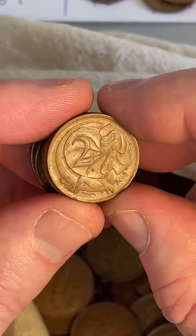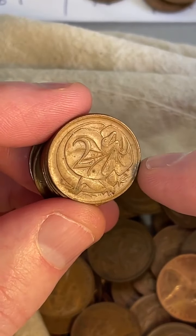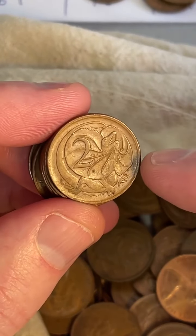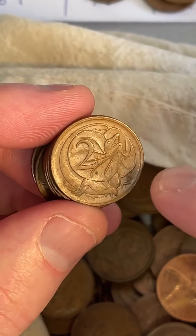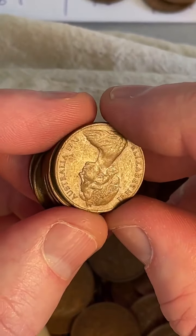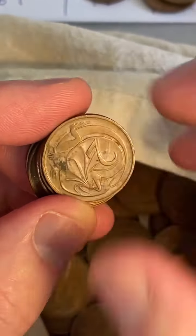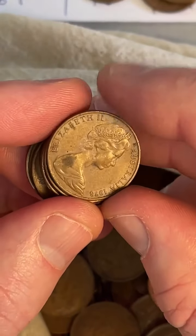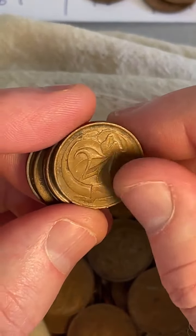So these are for those people who are new on here, and these are Australian 2-cent coins. Now, we don't use these anymore in circulation. 1989 was the last year that these were produced for circulation. But if you're lucky, you might be able to get your hands on some. And as coin collectors, we like to collect all sorts of coins. So I've been lucky enough to get my hands on a fair few, and I'm just searching through them now for some of the rarer things.